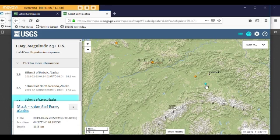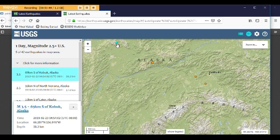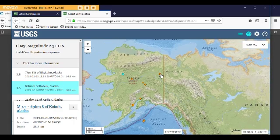2.8 near Esther. 2.5 near Nenana. 3.4 near Tanana. And 3.5 near Kobuk. And a 2.8 near Circle.